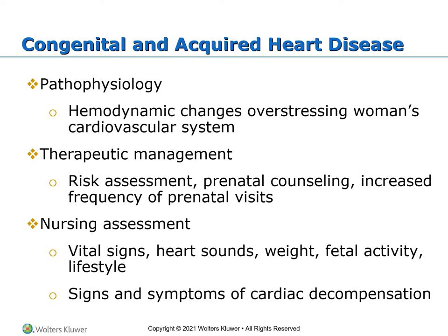Decrease usual activity, such as housework, shopping, and exercise, according to the classification. Prevent anemia because that increases the workload of the heart. Prevent constipation by increasing fluid and fiber. Stool softeners can be given. Avoid straining, which causes that Valsalva maneuver. When that breath is released, when she strains, that blood rushes to the heart, which can cause cardiac overload. We don't want that. And continual assessment of the fetus starting at 30 to 32 weeks.